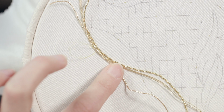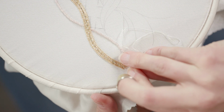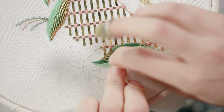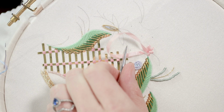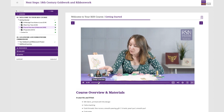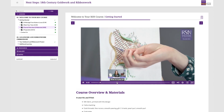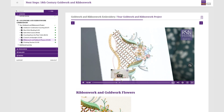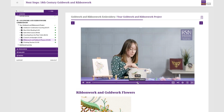You'll learn goldwork, beading, satin stitch, plate trellis, cut work and ribbon work. Through exclusive videos and step-by-step instructions, you'll create your own goldwork and ribbon work piece, learning all the stitches and discovering lots of tips and techniques to achieve quality results.